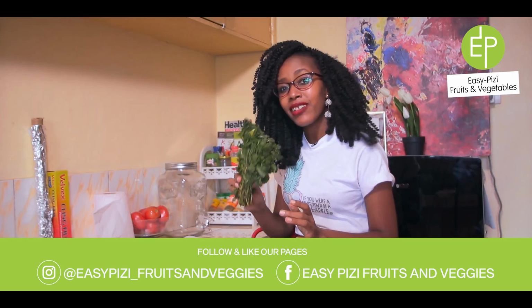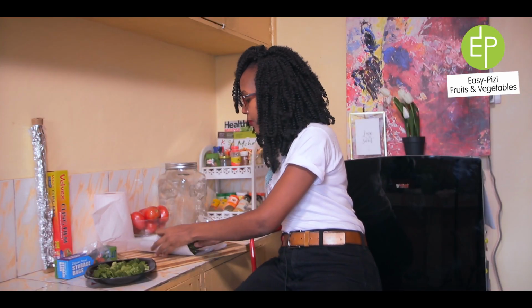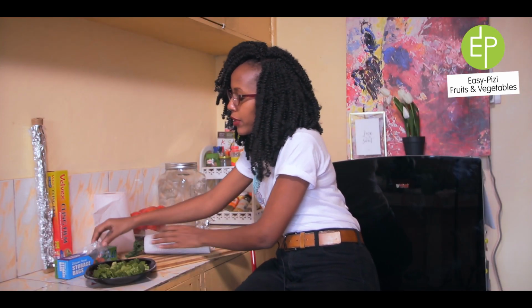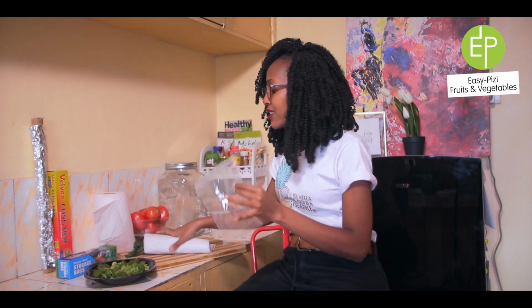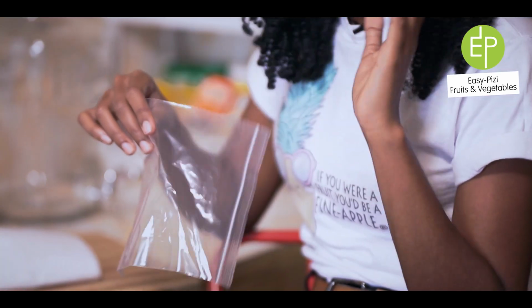that they are dry. After they have air dried, take your paper towel, wrap them, and put them in, I love Ziploc bags, so put them in a Ziploc bag. Make sure you've covered every place and refrigerate. This will make sure that your vegetables last up to 3 weeks.